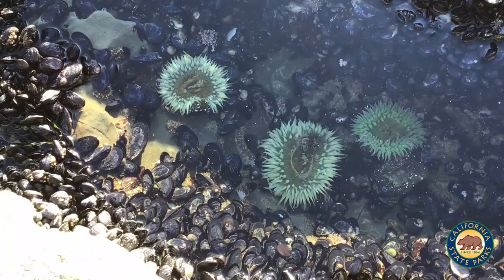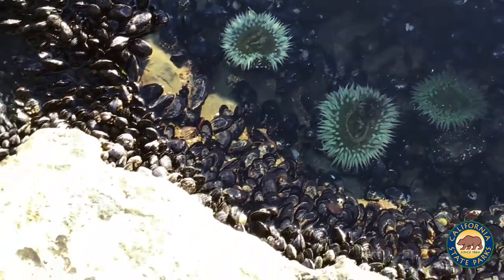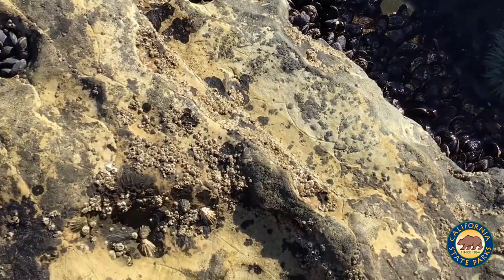I'm Interpreter Martha here with California State Parks at Natural Bridges State Beach in Santa Cruz. This rocky tide pool shore is a marine protected area, or MPA, a place that's a safety zone where nothing can be collected or taken, and so the animals can grow up. Here all kinds of wonderful animals can survive and thrive, including one that's quite camouflaged on the rock.